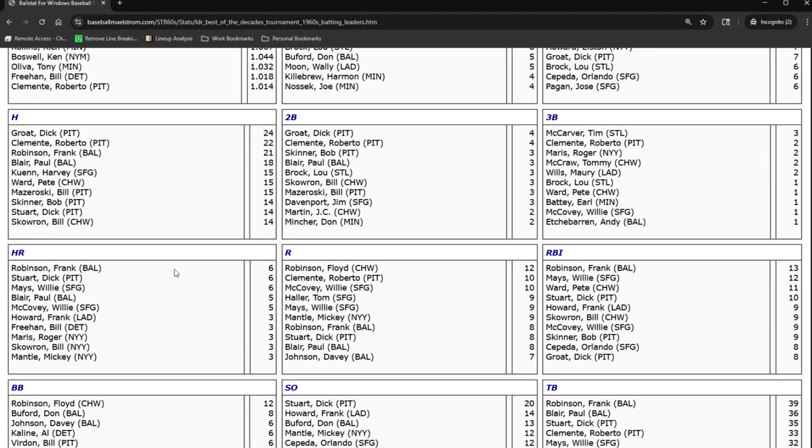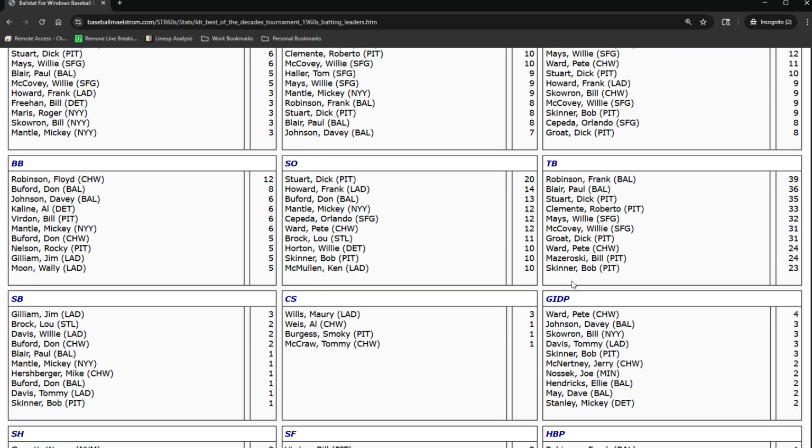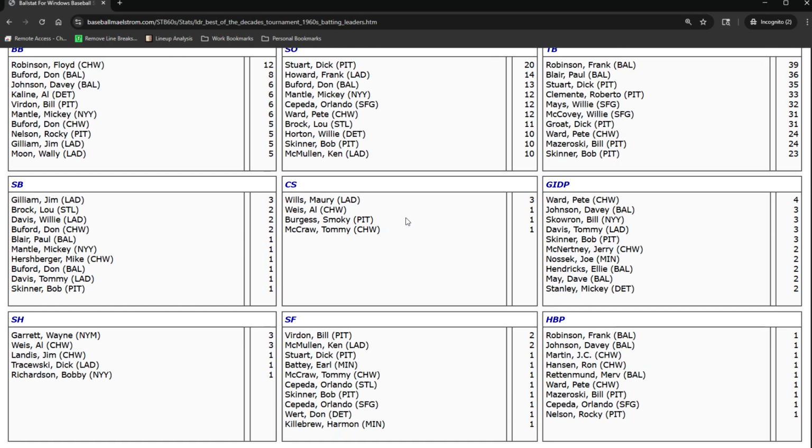Here we are at home runs. We have a trio of people with 6 homers: Frank Robinson, Dick Stewart, and Willie Mays. So that'll be interesting to see how that continues. And then RBI, Frank Robinson, 13 RBI. Willie Mays right behind him with 12, leading the American and National Leagues respectively. Floyd Robinson has 12 walks to have a comfortable lead in that category in the American League, while Dick Stewart is leading the strikeouts with 20, striking out quite a bit. Not a lot of stolen bases overall here in the 1960s.